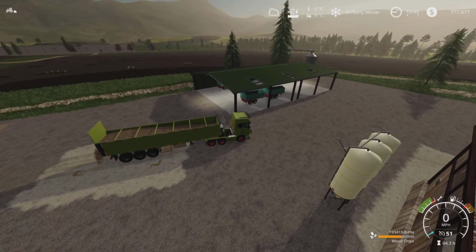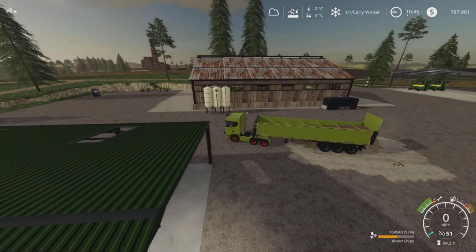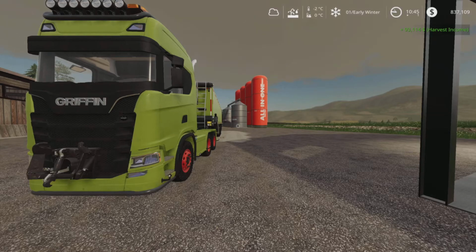As far as equipment goes, we're pretty good. We might pick up another seeder for spring. I think the 960 we got should pull that seeder. I'll have to give it a try, and the two Xerions have no problem with those. Yeah, I'm just going to carry on with the winter, watching prices and selling stuff.